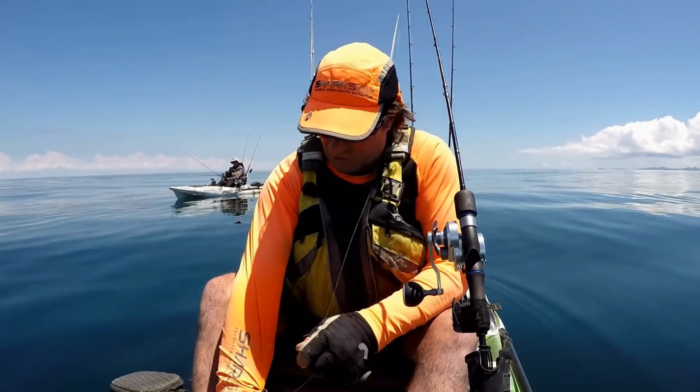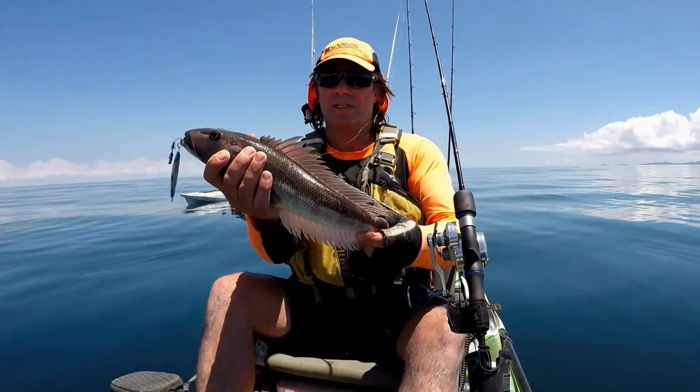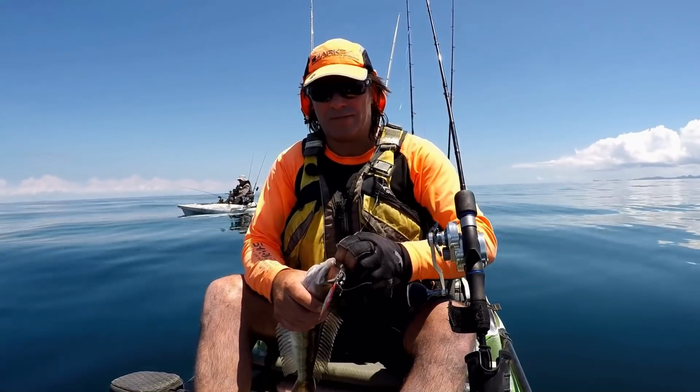And then he went nuts. Oh, he was a bit calm on it there for a minute. Now he's sort of woken up. So you can see that good sized blue cod. Definitely worth putting in the back and taking home for dinner.